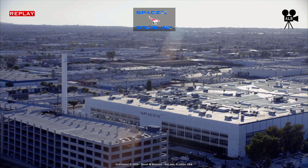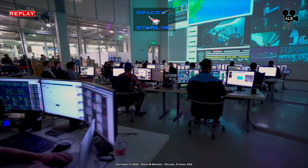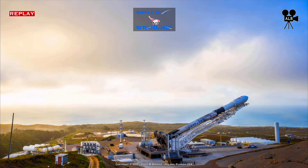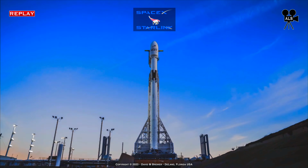Nice launch trajectory and countdown. Pad is clear. 10, 9, 8. Launch auto sequence has started. 6, 5, 4, 3, 2, 1. Go for launch.